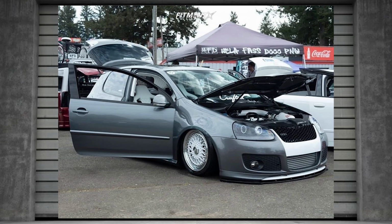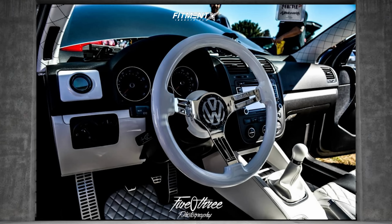He went with the gray with the white, which I think is a bold move. Bold move, Cotton. The interior, I actually really like. However, on the outside, the white with the gray, I think is almost too much of a contrast a little bit. Yeah, I agree, for what exactly he was going for.